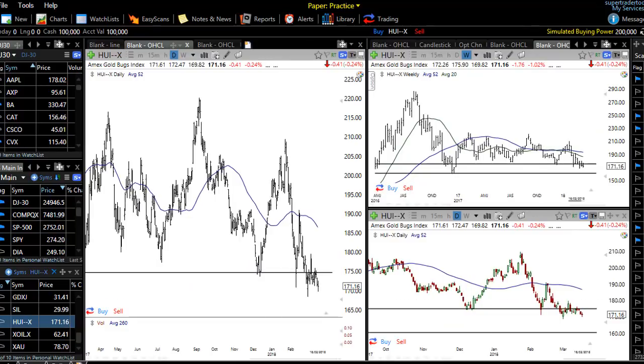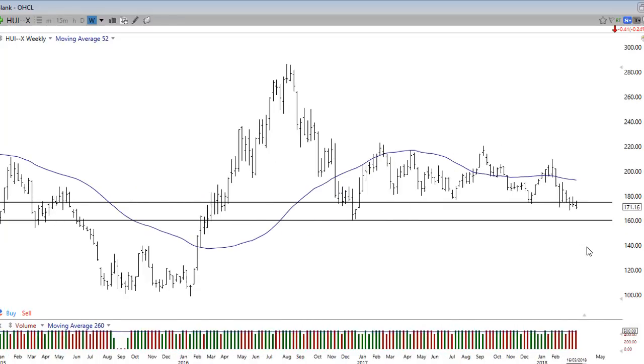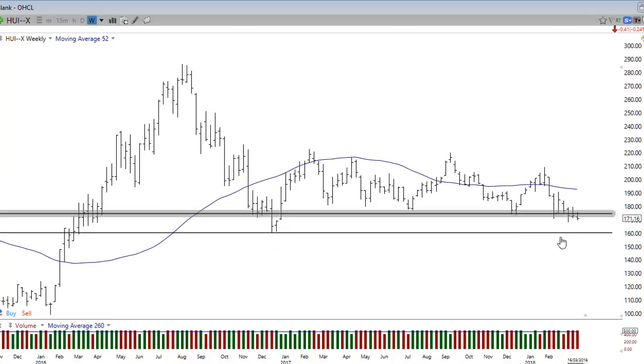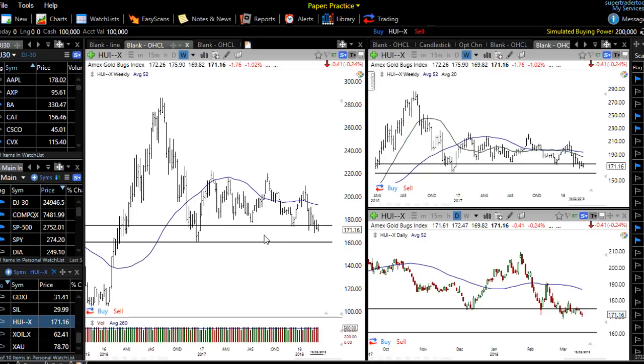The HUI index is actually just continuing to roll over. And as you can see, it's continuing to roll over. And we do have a lot of area through here. So this 160 area here on the HUI, the gold stocks, this looks like a pretty decent target for the market to flush down because there's probably going to be a lot of stops just below this low through here. And then I believe we could start to see a bit of a move to the high side. But we'll see about that.